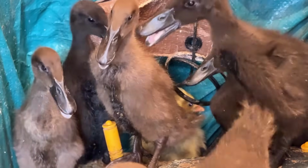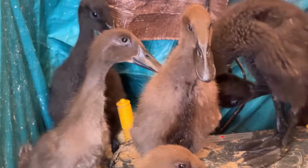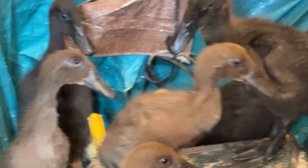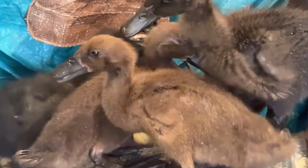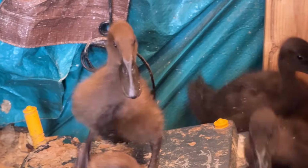Guys, we got back from our trip and these ducks are huge. Absolutely ginormous. It is time to move them out with the rest of the birds because they have just outgrown it. Look at my little goose back there. Yep, it's time for you guys to go out with the big boys and girls. I'm gonna run that little goose over.